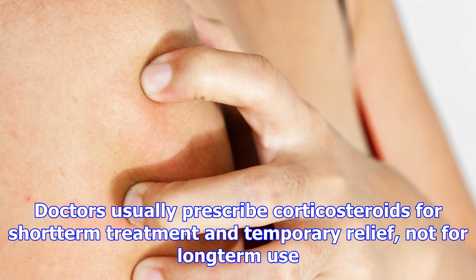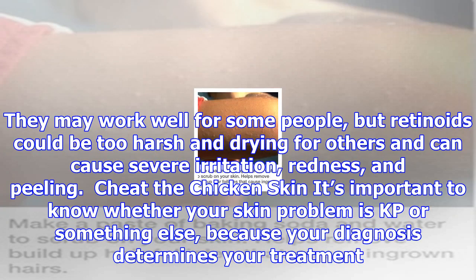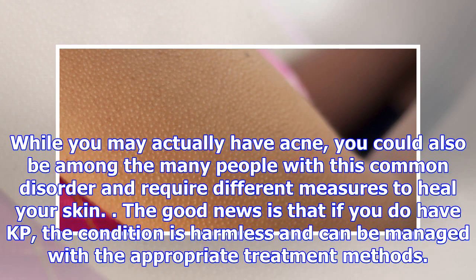Topical corticosteroids are anti-inflammatory drugs that help decrease cell turnover by suppressing the immune system. Doctors usually prescribe corticosteroids for short-term treatment and temporary relief, not for long-term use. Topical retinoids, derived from vitamin A, work by promoting cell turnover and preventing the plugging of the hair follicle. They include tretinoin (Retin-A, Renova, Avita) and tazarotene (Tazorac). They may work well for some people, but retinoids could be too harsh and drying for others and can cause severe irritation, redness, and peeling.